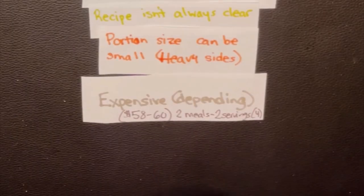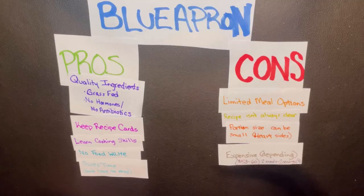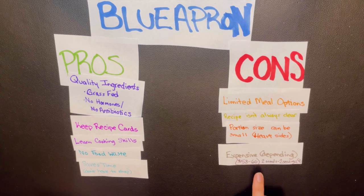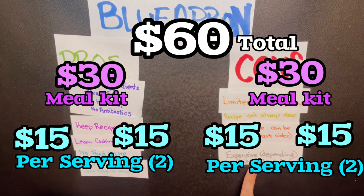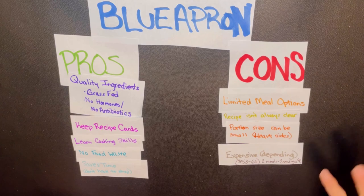Another negative is it's expensive, and the reason why I put depending is because if you get the steaks, which I keep referencing since it was in my box, for paying full price, let's just jump up to the higher end, $60, because the prices do fluctuate depending on when you're signing up. Each meal you get is gonna be $30, because then it gets to $60. Break that down further to 2 servings each, 15, 15, 15, 15. So am I eating $15 worth of food? Is he eating $15 worth of food? That's how you have to think of it.